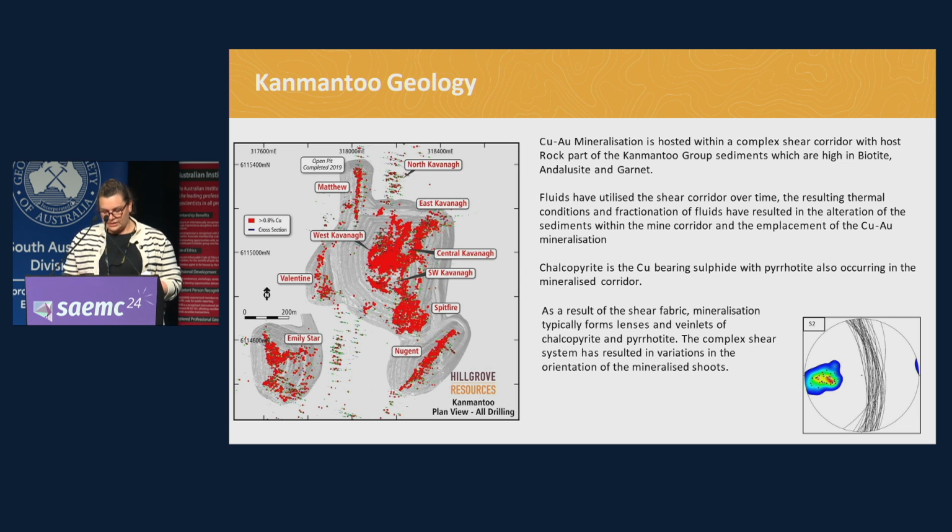The chalcopyrite is the copper-bearing sulphide for all of our deposit, and we also see some pyrrhotite occurring in that mineralised corridor. As a result of the shear fabric, mineralisation typically forms lensons and veinlets of chalcopyrite and pyrrhotite, and the complex shear system has resulted in the variations in the orientation of the mineralised shoots.